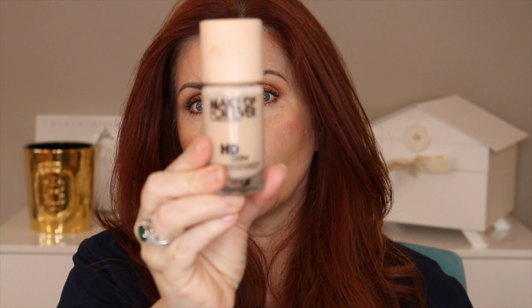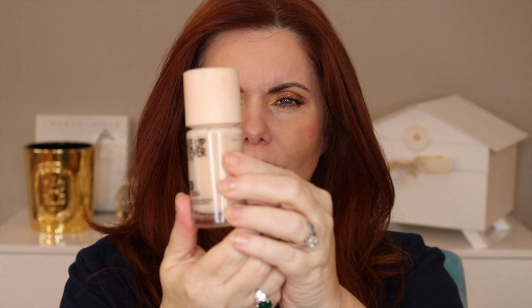The Makeup Forever HD Foundation. It does have alcohol in it, but I use this all the time, and I absolutely love this foundation. I've used almost half of it, which is saying a lot when you consider all of the foundations I have. It just does not fail me. It always looks great. It gives enough coverage, but not too much coverage. It's the perfect foundation for me anyway.